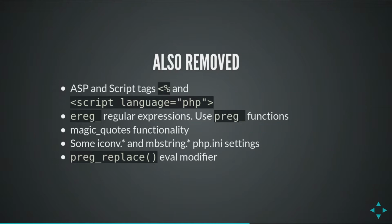Something that's a little more frequent, the ereg_ regular expression extension has been removed. It's been throwing deprecated notices for a while. You can use the preg functions for the same functionality. You'll have to write the syntax a little differently. The old magic quotes functionality is gone. There's some PHP INI settings that were removed, like iconv and mbstring related. So if you do a lot of internationalization stuff, converting between character sets, you might get bitten by that change.